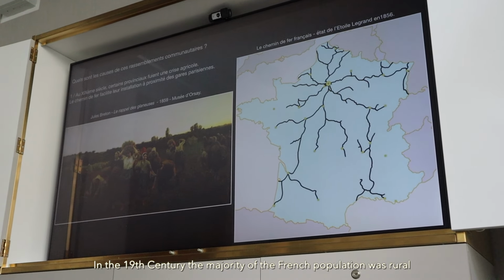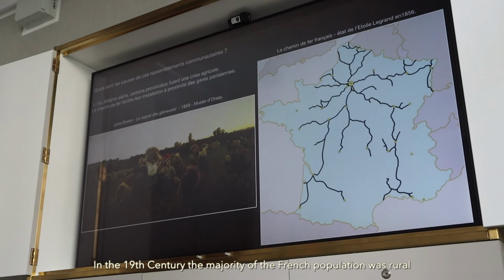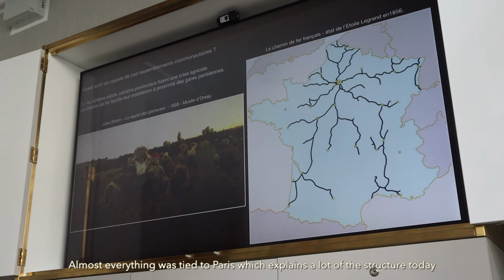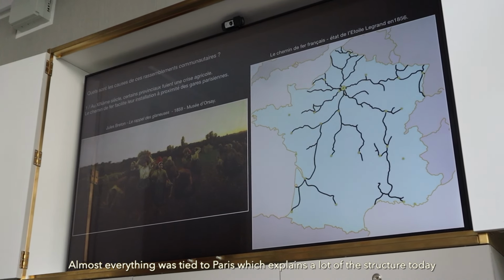So as we discussed at the Musée d'Orsay, in the 19th century, the majority of the French population was rural, right, agricultural regions, so not in urban areas, but in the countryside. And as you can see on this map, everything is tied to Paris, right? So all of these train lines, railways, they go to Paris.